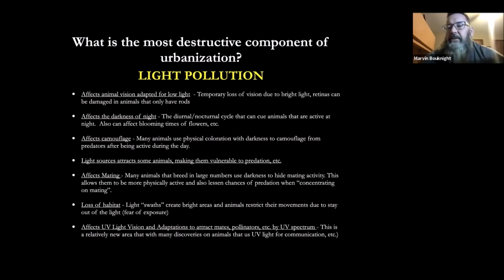The other thing light does is it affects UV vision as well. You know, a lot of plants have adapted to be able to be seen in the UV spectrum, and lighting can affect them being able to see that.